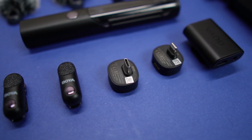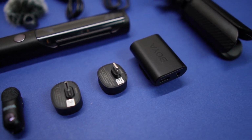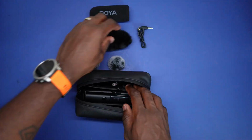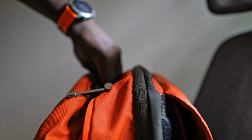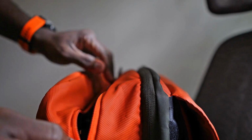This setup immediately shows you the versatility of this bundle. You're not just getting this mic, you're getting a full portable audio kit ready for multiple scenarios, and it all fits in this small bag. As a creator, your bag fills up quickly. Clip-ons, handhelds, stands, mount, it's a lot basically. And sometimes it's more than you can realistically carry around.